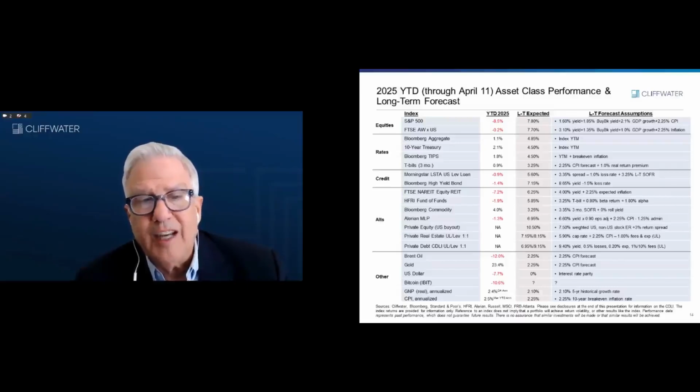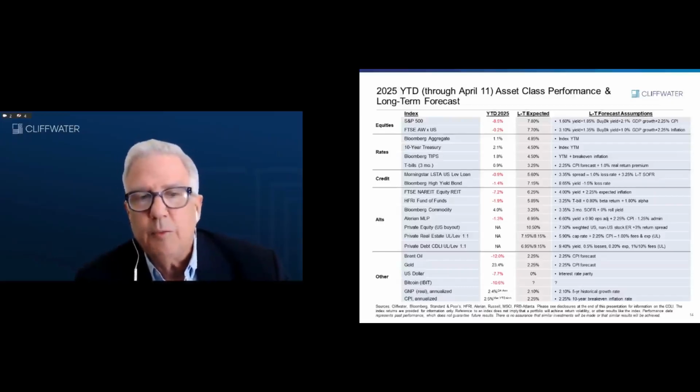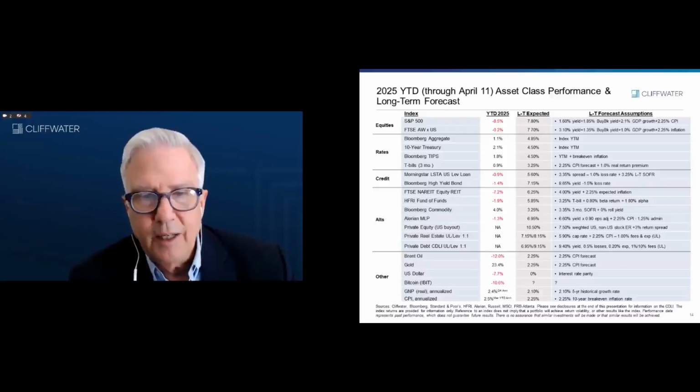Just finishing out, the signals here at the margin are forecasting recession. Okay, whether that's right or not, we'll see. But oil's down 12%. Dollar has weakened about 8%. That explains most of the differentiation between U.S. and non-U.S. returns year to date. Bitcoin, not so much a hedge.